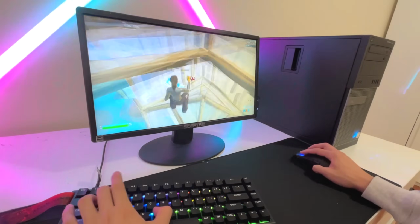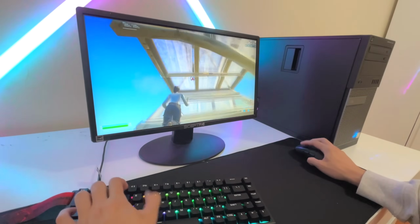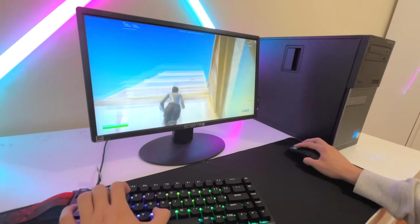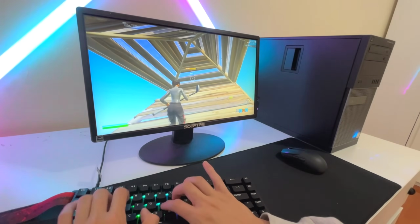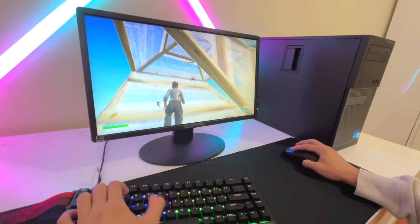Oh my, wait, this keyboard is actually really fast. I'm not gonna lie, this thing actually feels fast and it sounds super loud. It's registering all my edits really quickly. I'm not gonna lie, it kind of sounds like the Apex Pro. Do you guys hear this? It low-key sounds like the Apex Pro.